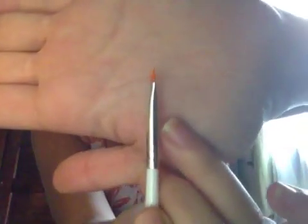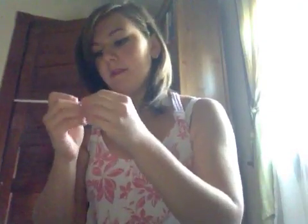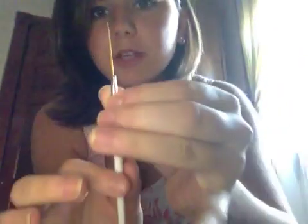And then there's this one. This one's diagonal. It's like this. So you can do different stuff with that. But yeah, actually, if you want, I can give you guys some tips about that at the end of this video. I'm gonna do that. This one's a really long one. It's very fine though. You can't really see it on the camera. It looks kind of thick, but if you're looking at it, it's very, very thin. So you can do lots of details with that.